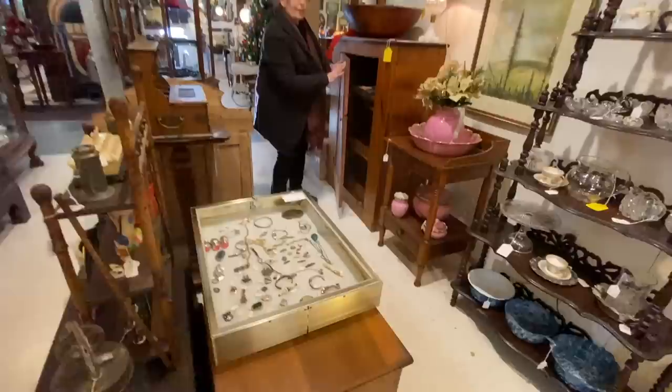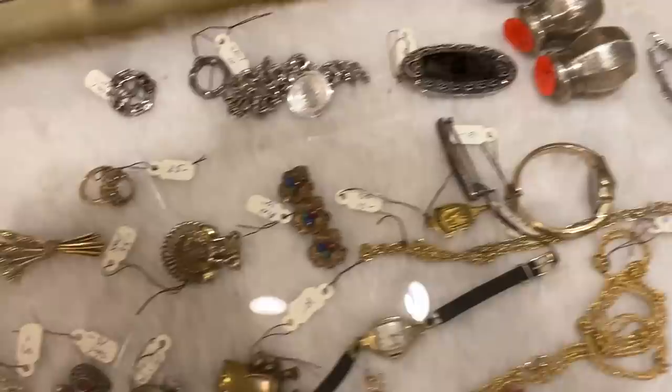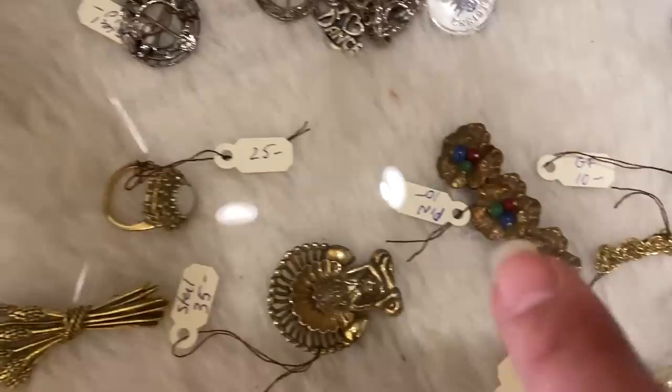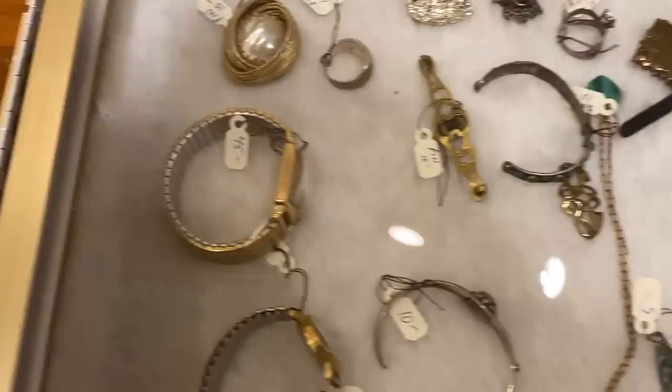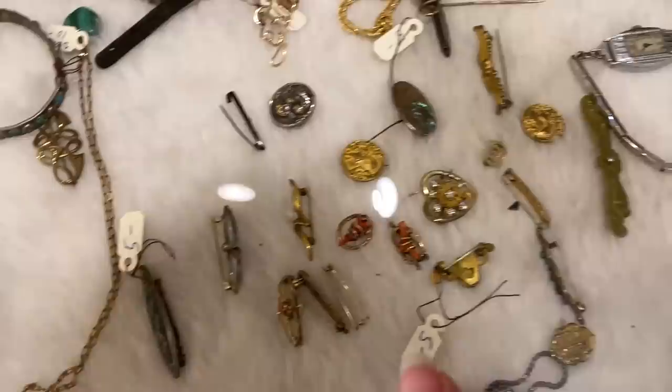Oh boy, so cool. Look at that. That's an oldie. It's an old watch. Lots of old watches here. Look at the pansies with the beads. That's beautiful. That says $10. I recognize that. Oh, the malachite heart is very nice. The stripe is nice. Some like child size things. Little tiny pins.